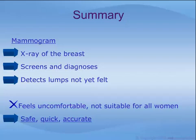To summarize, a mammogram is an X-ray of the breast that can both screen for and diagnose breast abnormalities, sometimes long before physical examination can. A mammogram can feel uncomfortable and may not be suitable for all women, but mammography is a quick, safe, and accurate diagnostic tool.